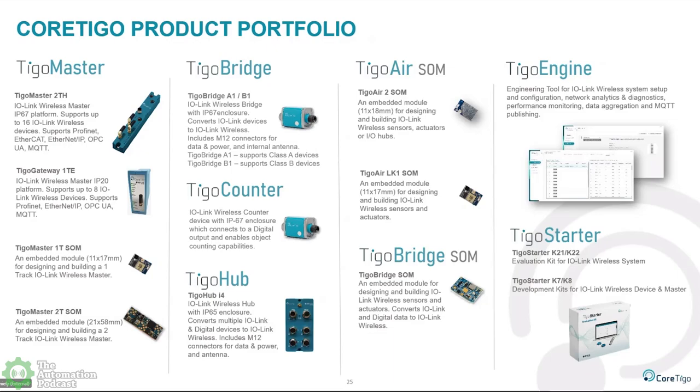So if it's an automation equipment manufacturer that wants to embed it in their sensor or actuator or in their wired master device and make it wireless, that's also an option. Software for configuring, monitoring, controlling, but also for data aggregation. Our software also enables you to collect the data from multiple masters and serve as a secure MQTT publisher for other applications that are consuming the data, whether on the cloud or on premises.